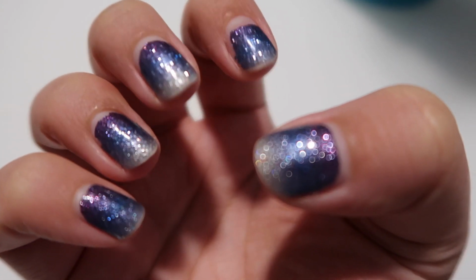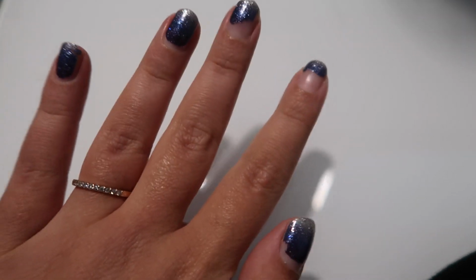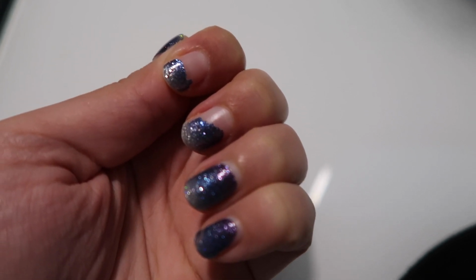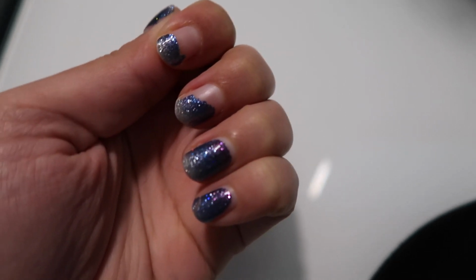So I wanted to do two things, because now that my hand looks like this disaster, I want to take it off. So I want to see how difficult it is to take it off with nail polish remover, because that's what the instructions say to remove it with. So let's see what happens. I'm going to just use my regular nail polish remover that I use all the time.